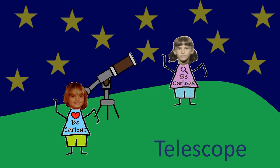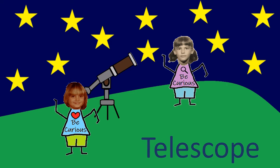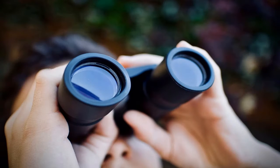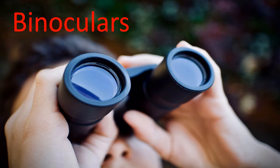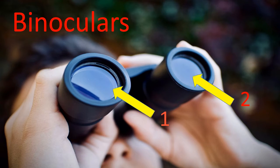A telescope makes distant things appear closer. Did you know binoculars are small telescopes? You look through them with both of your eyes, so there are two barrels rather than the telescope's one long tube.